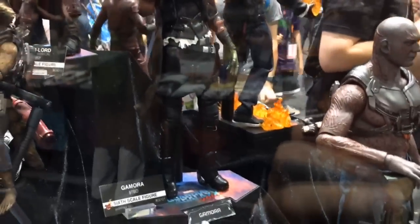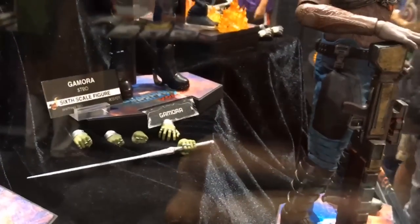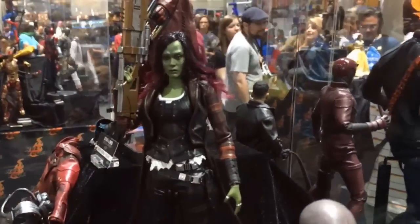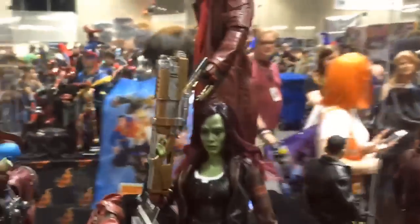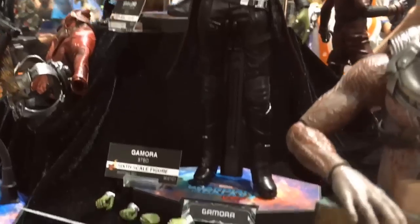This is Gamora, the most dangerous woman in the galaxy. She also comes with her sword. Let's get around here. Love her hair effect. I want to dye my hair like that. She's got her big gun and her new outfit from the film.